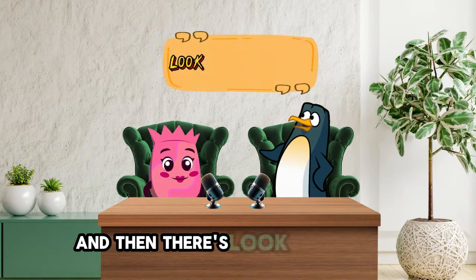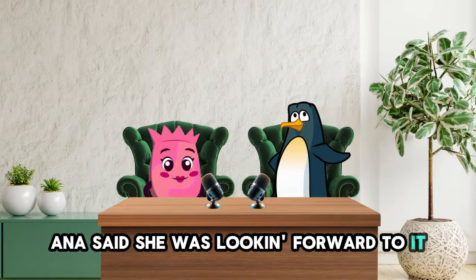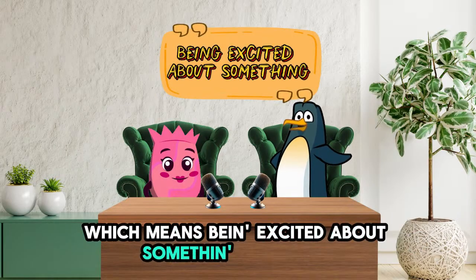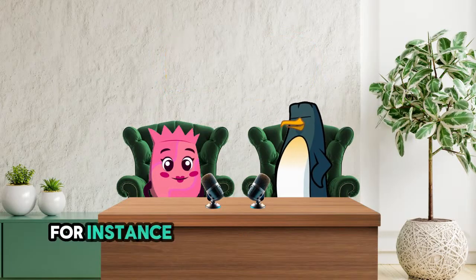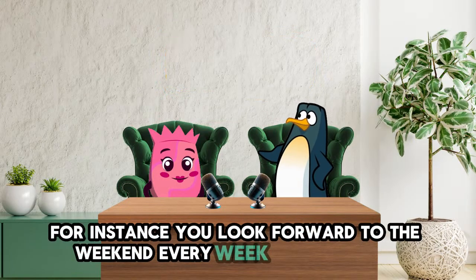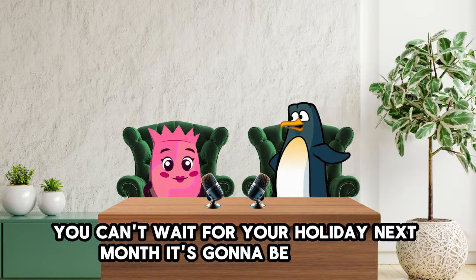And then there's look forward to. Anna said she was looking forward to it, which means being excited about something coming up. Another way is can't wait for. For instance, you look forward to the weekend every week. Alternatively, you can't wait for your holiday next month. It's going to be brilliant.